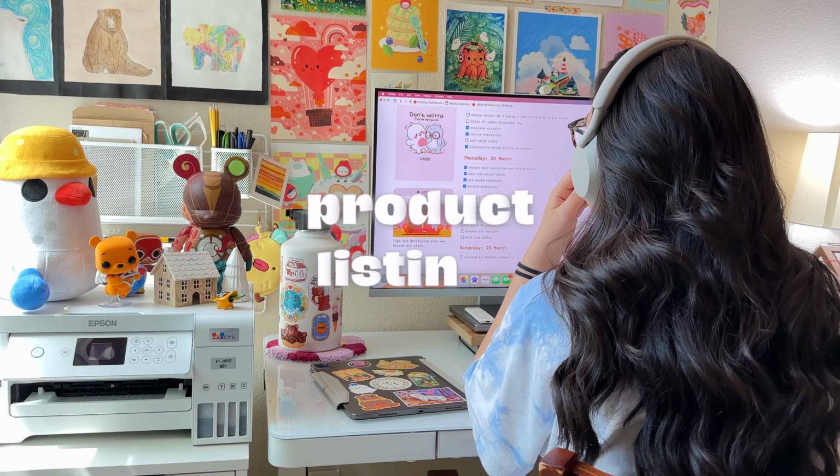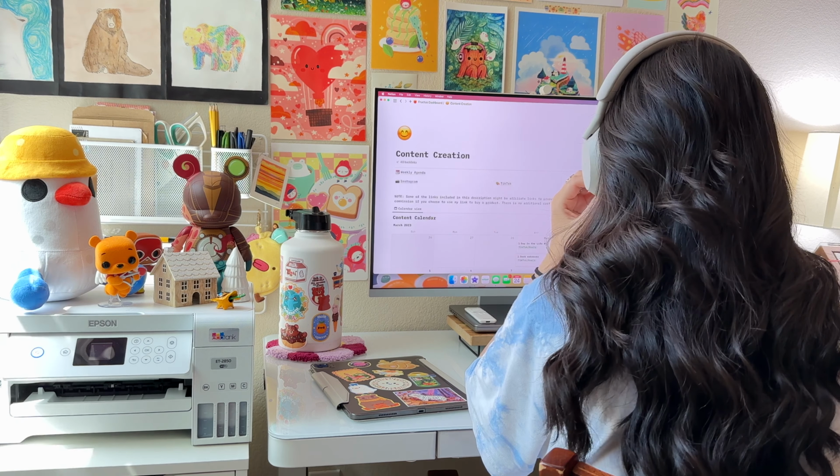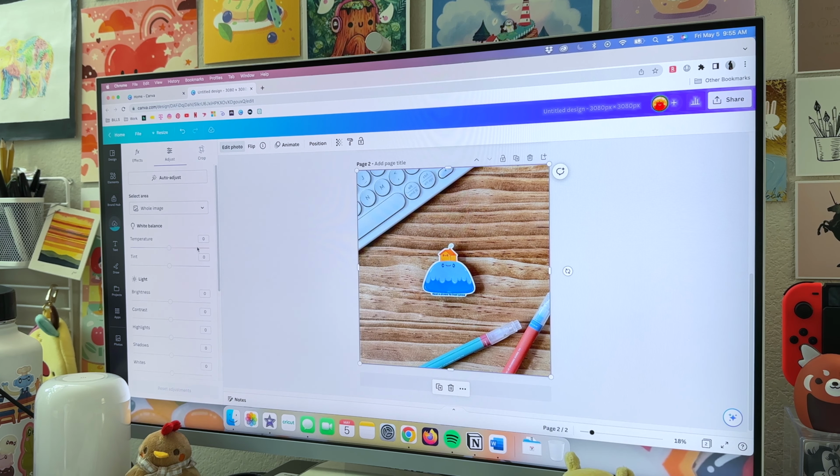After taking product photos, the next stage involves updating my website. First, I transfer all the photos from my phone to my computer, where I'll do any necessary editing on Canva. Typically, I only need to adjust the lighting and colors a bit, and once I'm satisfied with the photos, I'll upload them in bulk to my website.